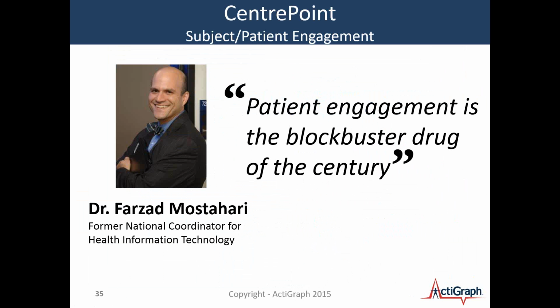Here's a quote from Dr. Farzad Mostashari. He was the former National Coordinator for Health Information Technology. And he said, "Patient engagement is the blockbuster drug of the century." And this is just one of hundreds of quotes that are out there with regard to patient engagement and how important this has become, especially in the research and pharmaceutical drug industry, as we learn about the importance of engagement and patient retention, or subject retention, recruitment, as well as efficacy of a drug trial.